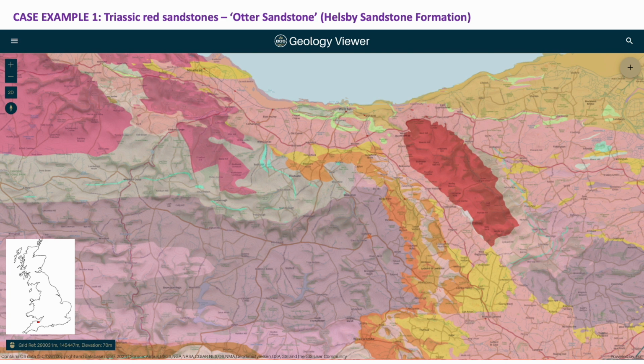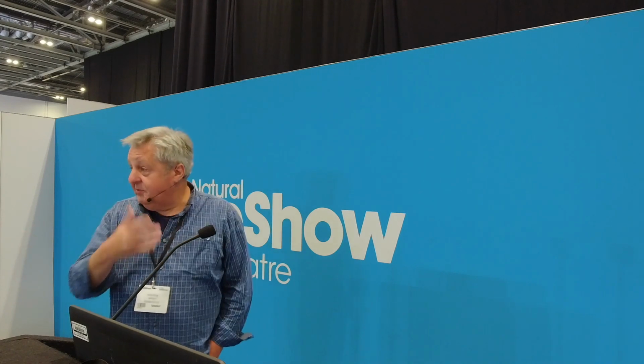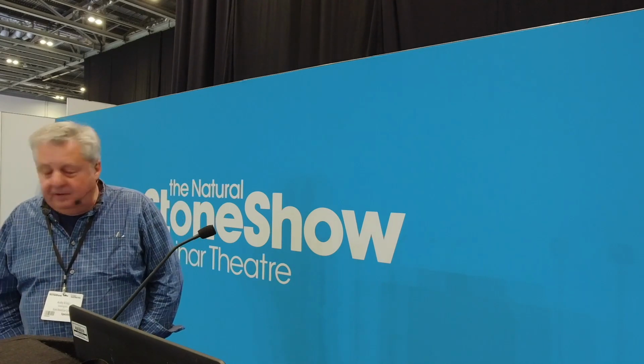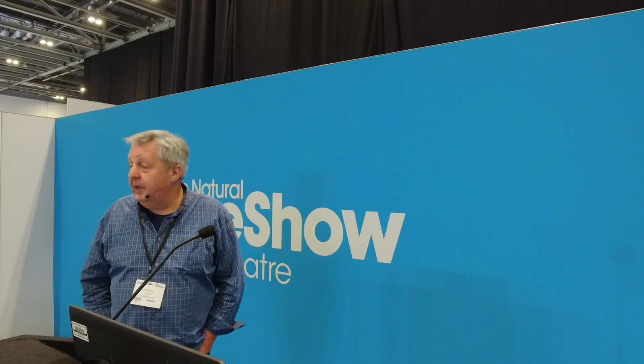Various different formations, but they're really an attractive building stone. It's quite widely used, not just in Somerset, but a bit wider around. They vary from a foxy red, orange sandstone through to a very deep red-brown, almost terracotta sandstone. But they're widely used and pretty durable. We refer to these as the Otter Sandstones, the ones we're going to talk about now. They have a new name, the Helsby Sandstone Formation. We try to use, to be honest, some of the older terms when we can.